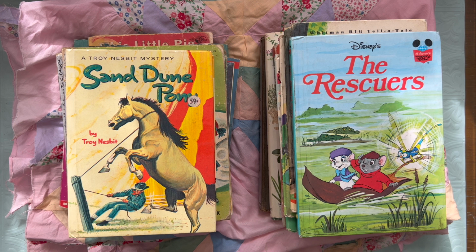Most of you know my Thrifty Thursdays are 9 times out of 10 going to be a book haul. So if you're interested in books, this is the place to be, especially books we can use in junk journaling or adding to our vintage collections.